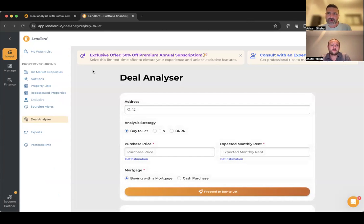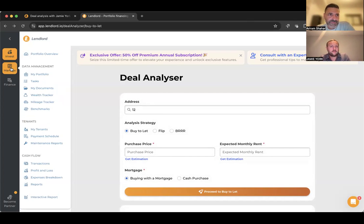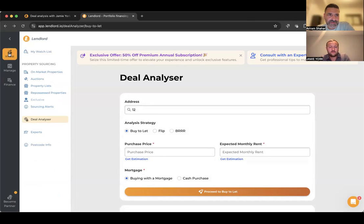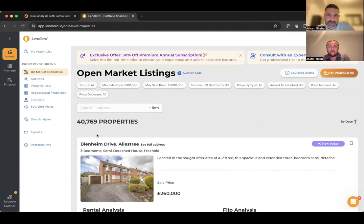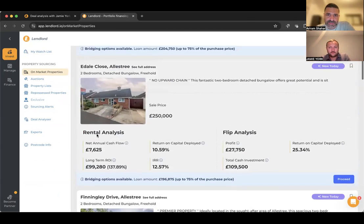So I will give you now a 3 minute overview about Landlord. As you can see, the menu is separated into 3 sections. The invest part is the place to source properties. In this webinar, we'll touch this as well.